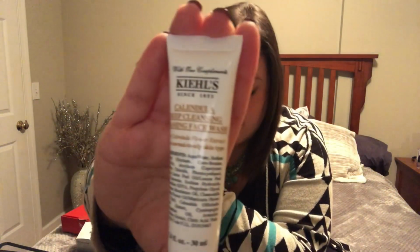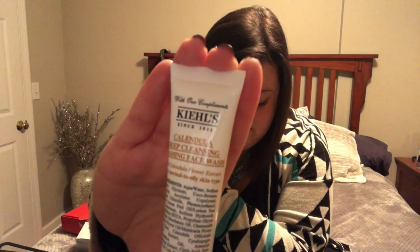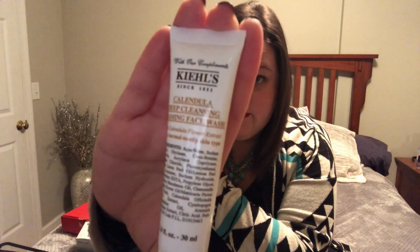The next thing is by Kiehl's, and I tried this and I really like it. And the reason why, it's a foaming cleanser. And the reason why I really like this product is because it really makes my skin feel clean. So the Tarte was really good, but so was the Kiehl's. So I'm going to have to look at the price points between the two if I'm deciding which I want to buy the full-size products.